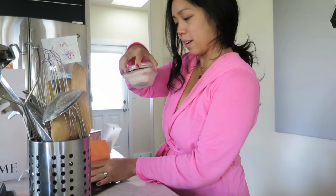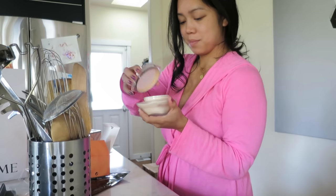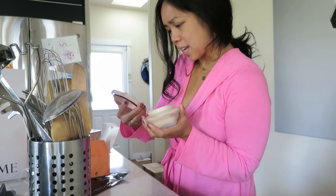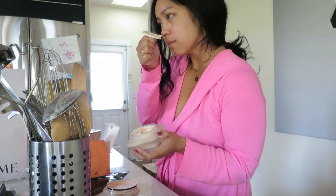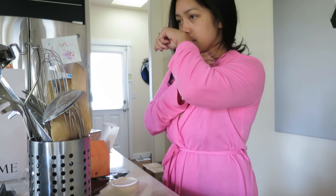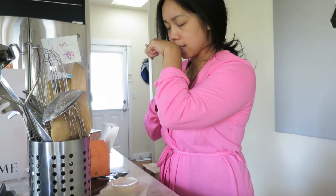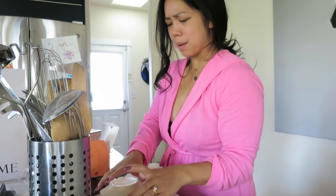But anyway, thanks Lancome. And now I have the body cream. Oh my gosh, that is so pretty. Oh, is this the original scent? For some reason it smells a little different. It smells good, but different. I want to get it on my fingers. Oh, that smells good. It really is a sensual scent. It's not something I'd wear during the day, but oh, it smells nice.